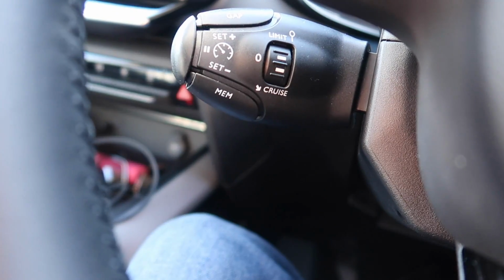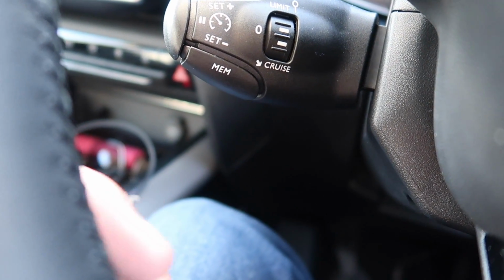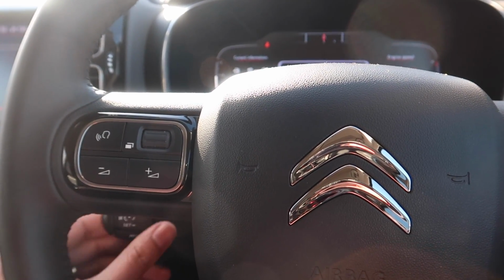You get cruise control as standard. There we are. One thing I don't like is, particularly for my driving position, when I'm driving, I can't really see the dial.